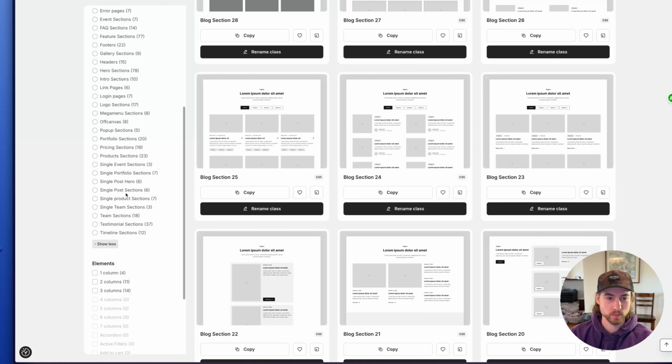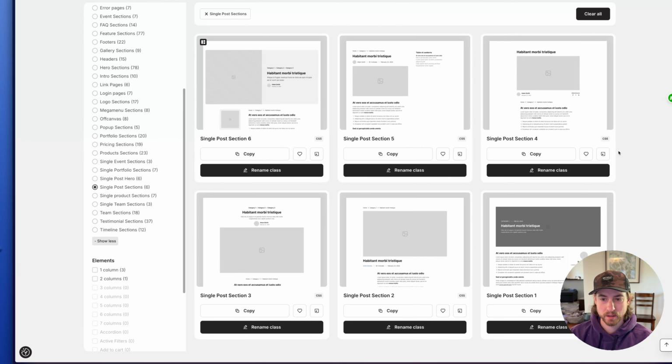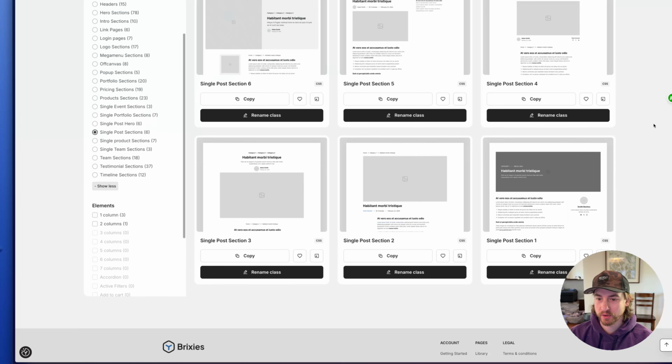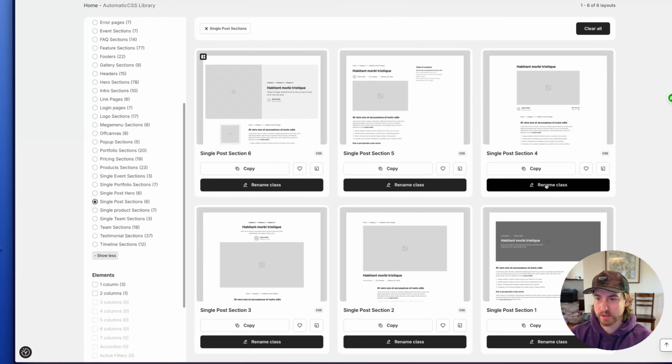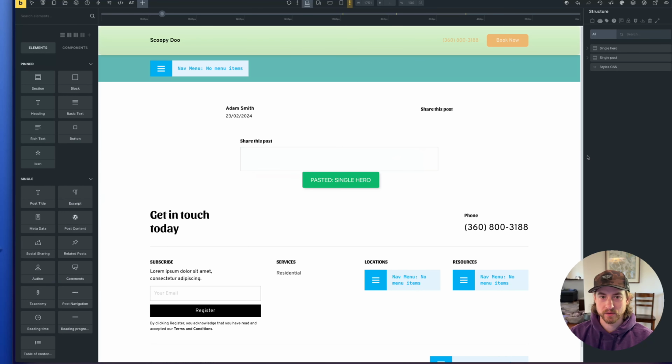You know what? Actually, we have to go down. Since this is the single blog post, we have to come down here to single post sections. This will be for the archive page. And I'm just going to look up something really easy. Let's just go with something really simple, maybe this one. I'm just going to call this blog post. And then we can go ahead and paste this in here.